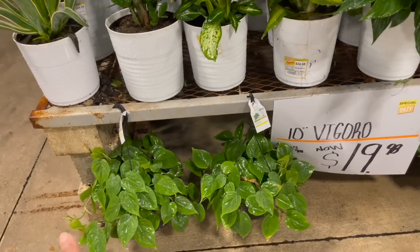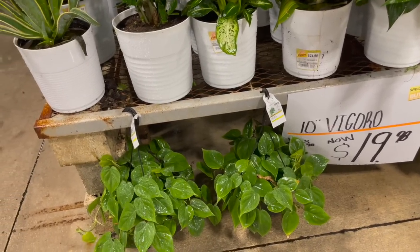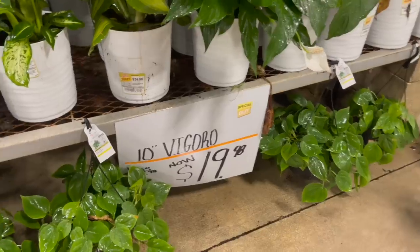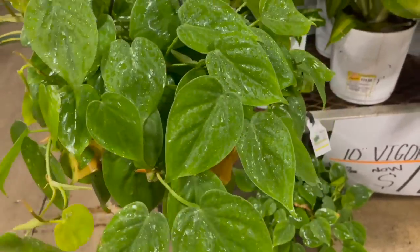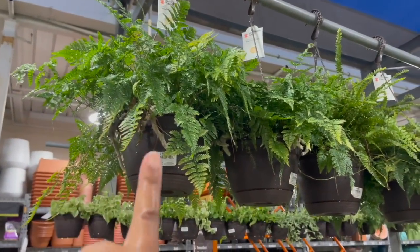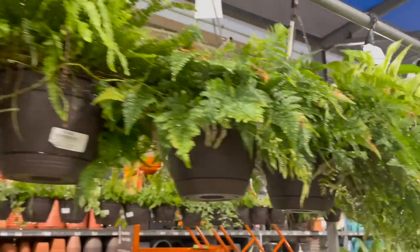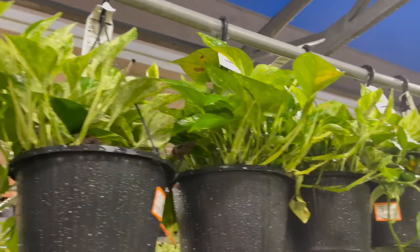Down here on the bottom, they have a bunch of Hartley philodendrons for $19.98. They're super full and healthy. They also have some rabbit's foot ferns in hanging baskets, $19.98. And a bunch of marble queen pothos, also for $19.98.